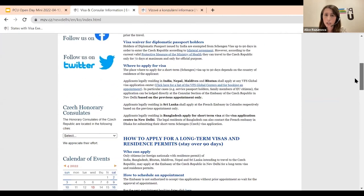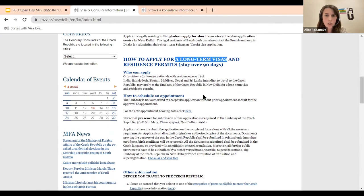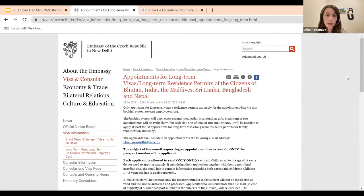So firstly, it is a Schengen visa. You are looking for a long-term visa, so you'll be scrolling down. And right here, you'll see more information on the appointment booking. You can see there is, for the next appointment booking day, click here. So this is where we will go, and you will see all the instructions.